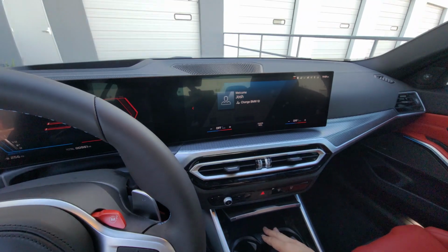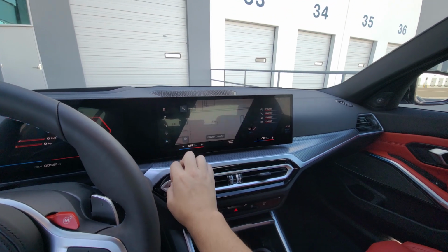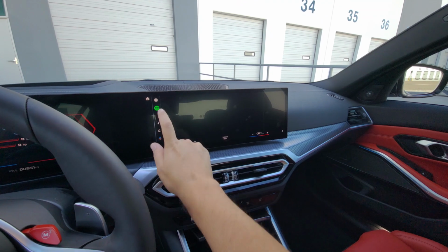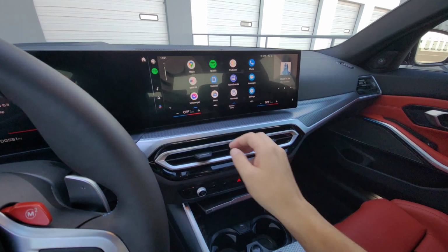Up here, some of the changes, obviously, to iDrive 8. You do have the larger, bigger screen. You still have Android Auto, which is what I have, and then you still have your Apple CarPlay and everything from there.